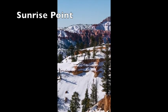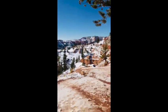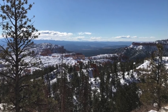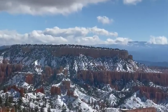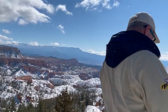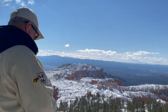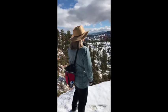You can see we were treated to a little snow on the day we were there, late April 2021. They get some snow because of the elevation. We were glad to have it because it created some spectacular views. It accentuated the colors. It warmed up to about the mid-50s and we were comfortable.